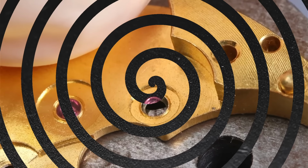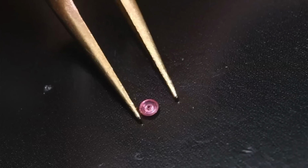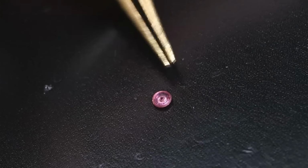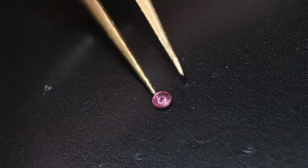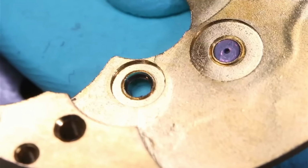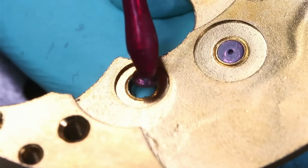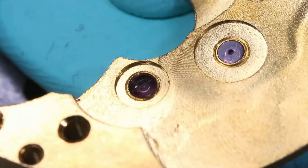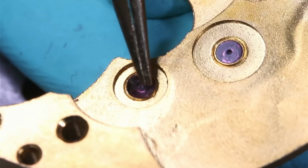Now, once I've done that, I've got my jewel that I got out of my donor watch, and this one is actually a kind of what they call a donut. See how it looks like a donut? So I'm going to drop that in there with my jewel pick. Get it level.